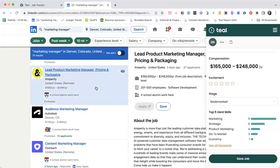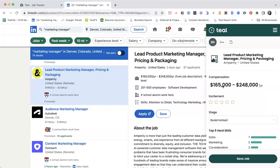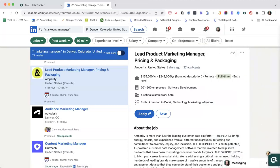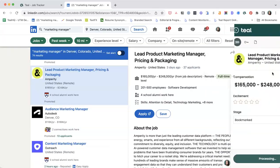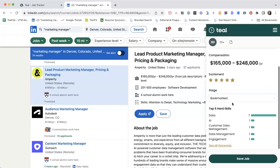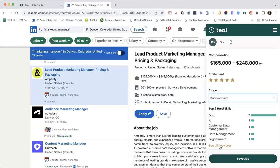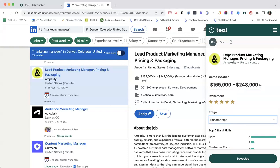Let's say we want to look into this role. Oh, this looks great. Using the Teal Chrome extension, you just pop out the little duck symbol on the right-hand side. You can rank this by level of excitement. So in this case, I'm going to go 5 stars, excitement. And then you can change the stage of your job tracker that you're saving it to. For now, let's say I just want to bookmark this job for later. I'm still gathering information on it. Not sure if I want to apply or not, but it's going in my shopping cart, proverbially.